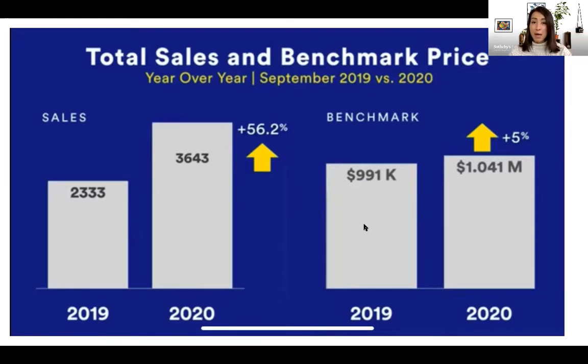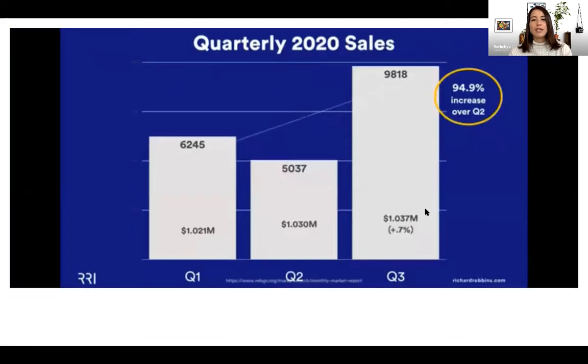So September was $991,000 and we're ending off September of 2020 at $1,041,000 for the benchmark price. So we're up 5% year over year on prices. Now let's take a look at the sales per quarter. You can see Q1, we did 6,200 sales, great. Benchmark price, or the price at that time, was $1,021,000.